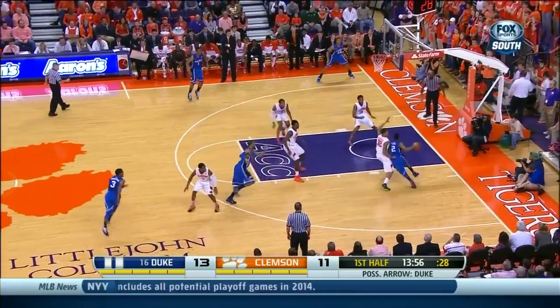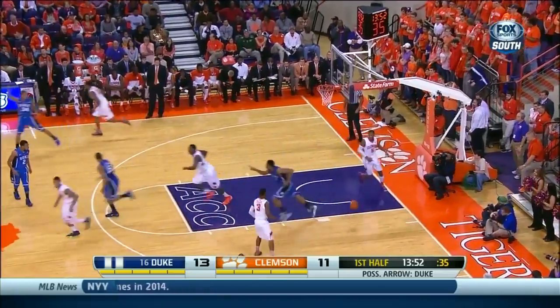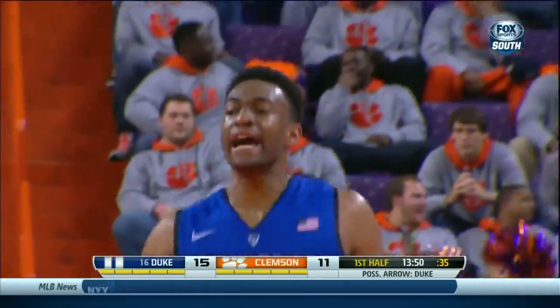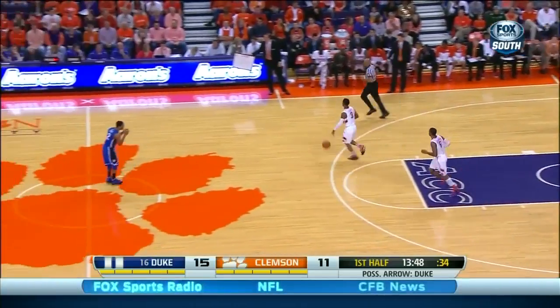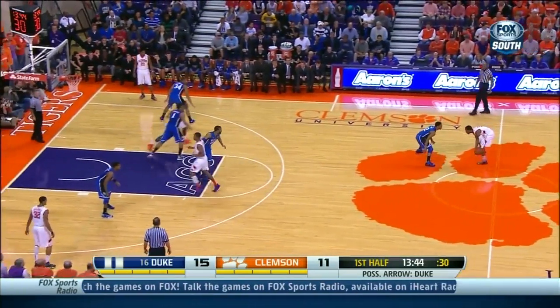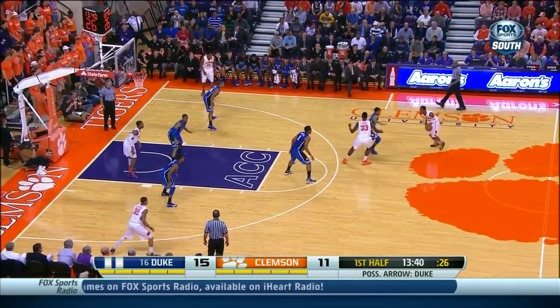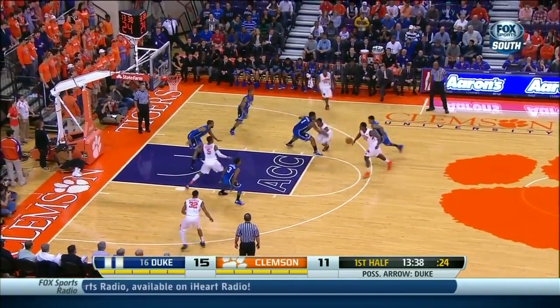2-point lead for the Blue Devils. Here's Cook. Slips it to Parker for the dunk. Well done. The setup by Quinn Cook, outstanding. Sometimes freshmen can allow their offensive game to affect other areas, and you can just see more of a spring in his step. Parker here early with the quick start. He's got 10. Duke's lead is 4.